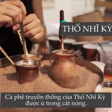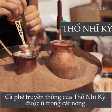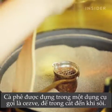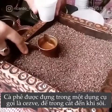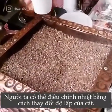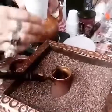Traditional Turkish coffee is brewed in a pan filled with hot sand. The water and ground coffee beans are put in a coffee pot called a cezve in the sand until it begins to boil and foam at the top. The heat can be adjusted by putting the coffee deeper in the sand.